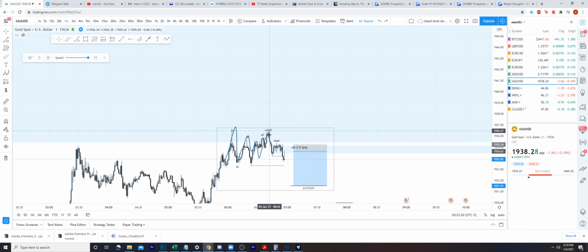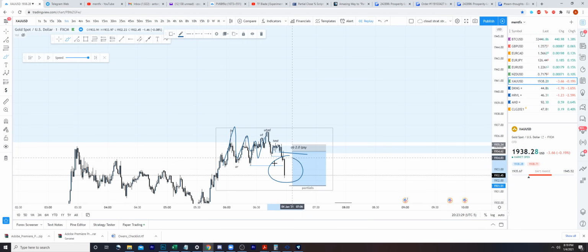So we waited. Again, this was your first mitigation of that order block that you could have been looking at for potential entries to the downside, right? But instead, we waited for more impulse to come into the market to show us that smart money, if there was smart money operating here, wanted to take price lower.